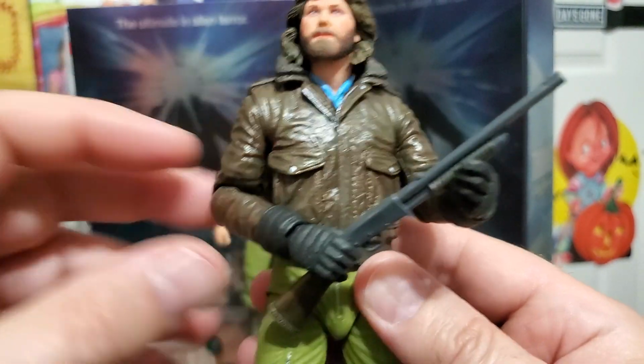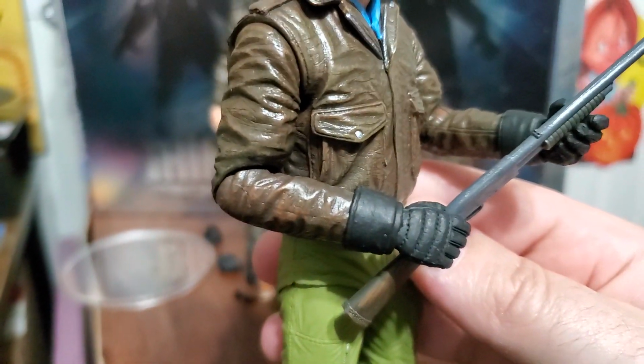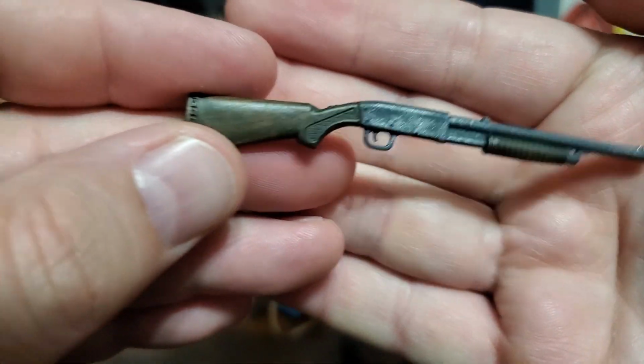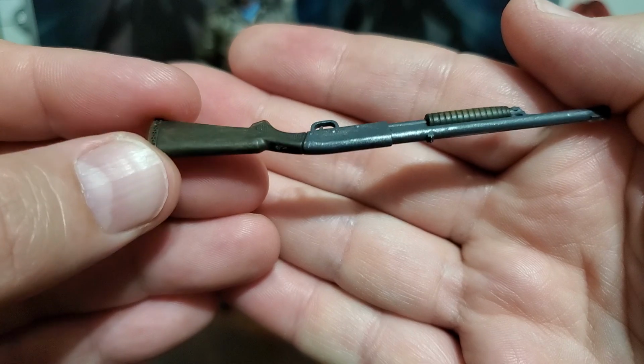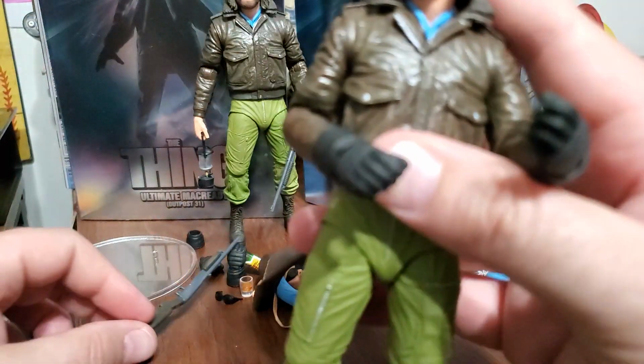It's real smooth. The articulation as well not only looks good, but it's articulated well. Here's a shotgun. It is a smaller version of a shotgun. However, if you have the Halloween set, it is a little smaller, but it's not out of scale. I know some people were like, the shotgun looks out of scale. It's fine when you get it in hand.